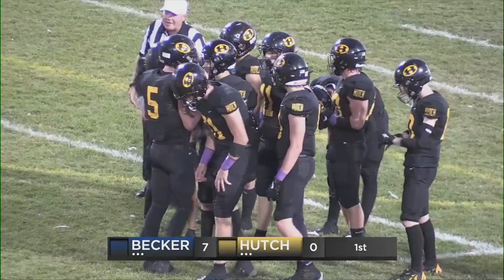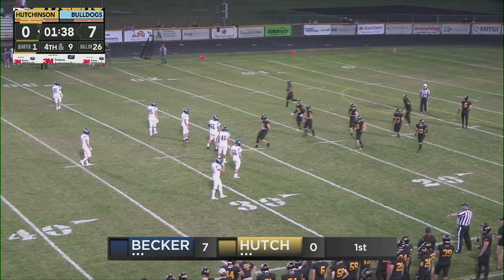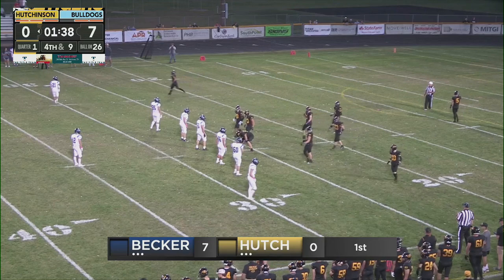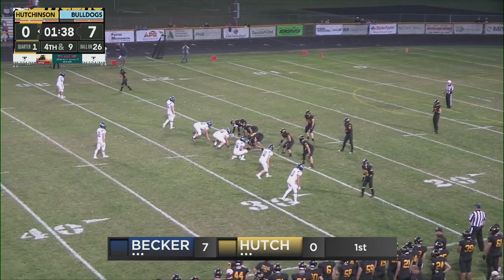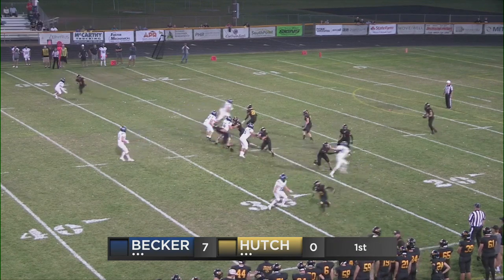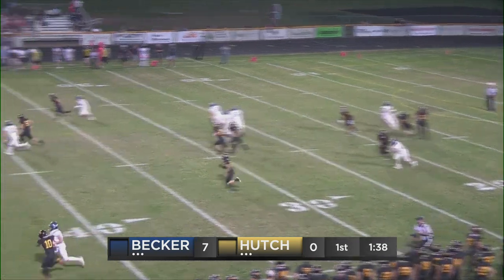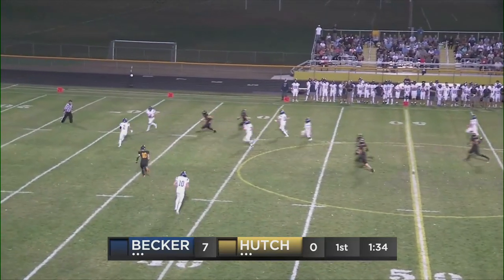Isaac Deluge back deep for Becker. Also the quarterback and defensive back Sawyer Brown. Nathan Thody will punt it here for Hutch. Snap back, a good one, and Thody delivers a spiral punt. Brown going back, this one over his head. He's going to pick it up on the bounce.